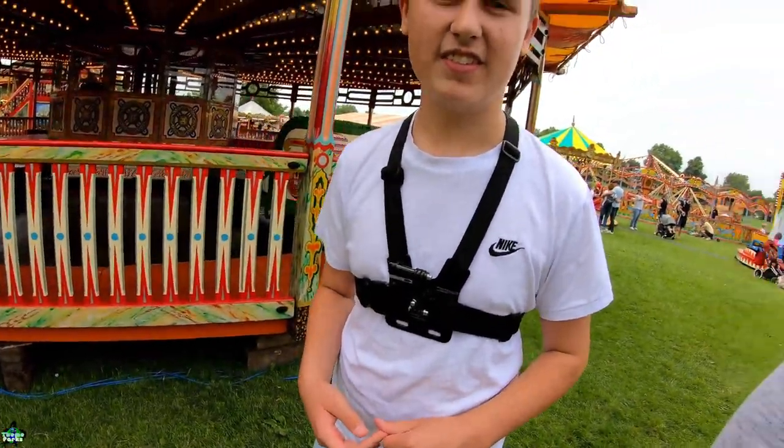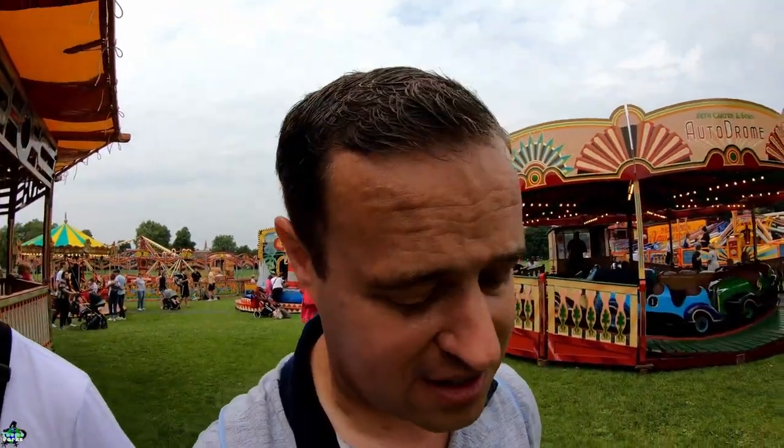We had to use the chest mount for the boats because it's very hard to hold on to a camera and do that, but boats, they're insane. I absolutely love them. I adore them. I think they're an amazing addition. Probably the most underrated ride here, I'd probably argue.